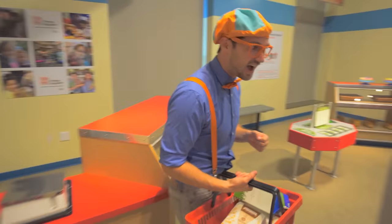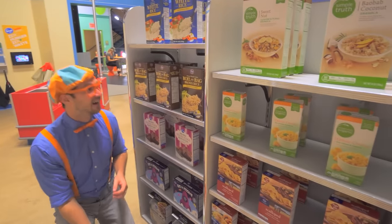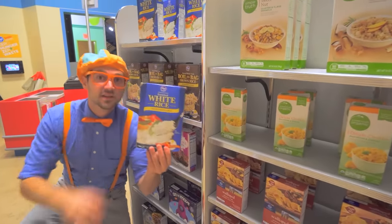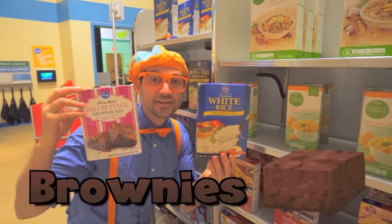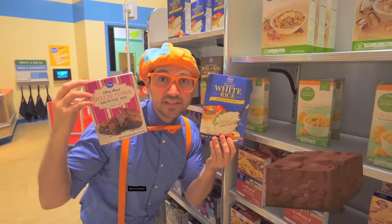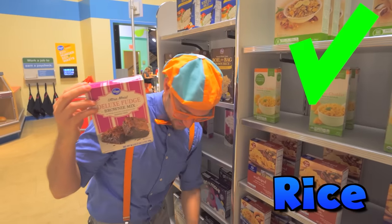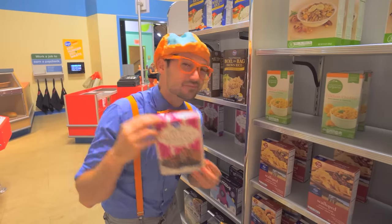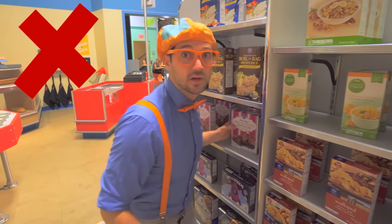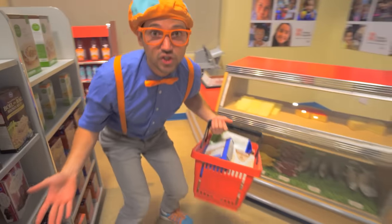Oh, another aisle. Ooh, yum. Okay, we have some rice and we have some brownies. Which one is healthy? Yeah. Rice is healthy. Let's put that in our basket. And for the brownies, not too healthy. I really do like brownies, but we need to get some healthy things. So good job with all this healthy shopping.